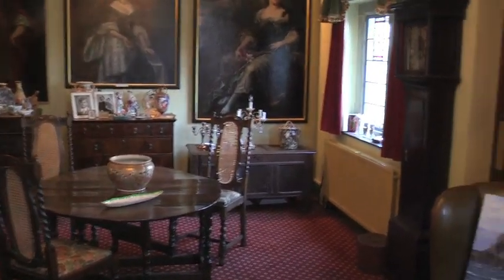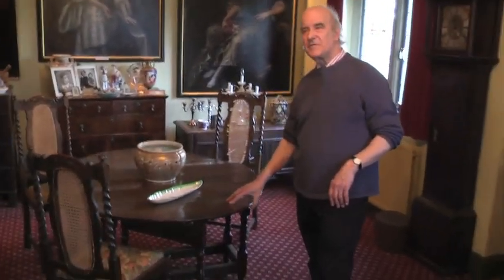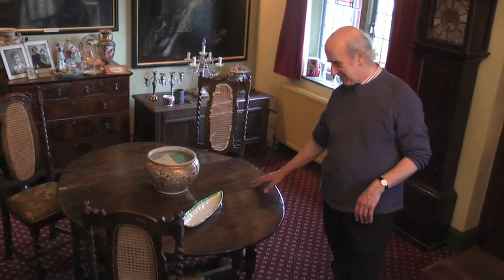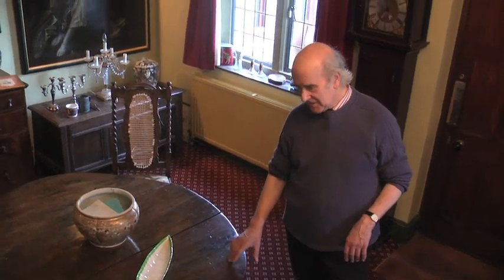The table is where I used to sit and have tea with Mrs. Ripley. Mrs. Ripley was a very deaf lady. She had about 15 or 16 dachshunds. She used to bark constantly. She used to shout at them at the top of her voice. They didn't take any notice, but it was always rather nice to go there for tea.